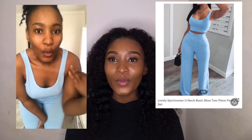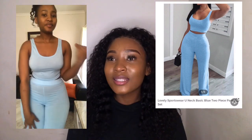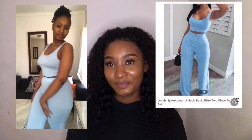When I tell you I'm disappointed. First of all, it doesn't even look like the picture. It doesn't even look like the picture. The quality is bad because it's so see-through. I expected it to be long, but it's so short.